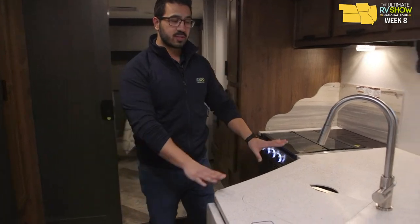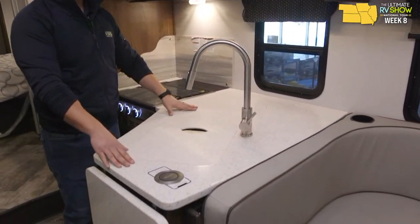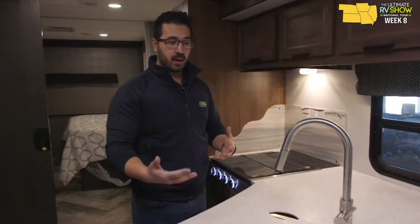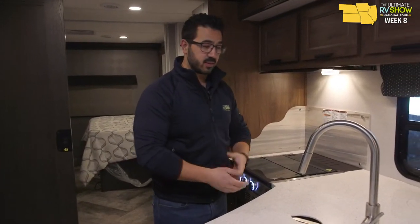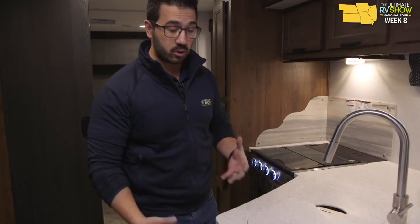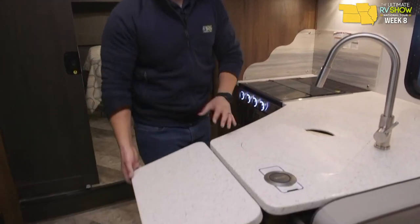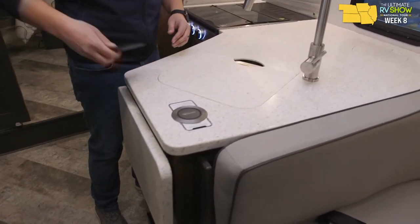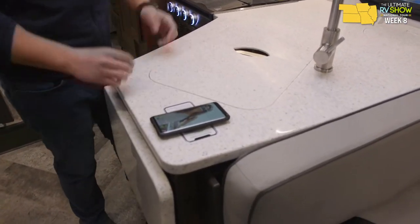Beautiful kitchen, true solid surface in here, folks. So many manufacturers are going away to more of a faux solid surface, because it's a little bit less expensive and still gives you the undermount sink. But a true solid surface is great, definitely more durable. Plus, it looks nicer. You have the pop-up countertop extension right here. Wireless charger, so you can just take your phone, throw it right there, and it will charge.